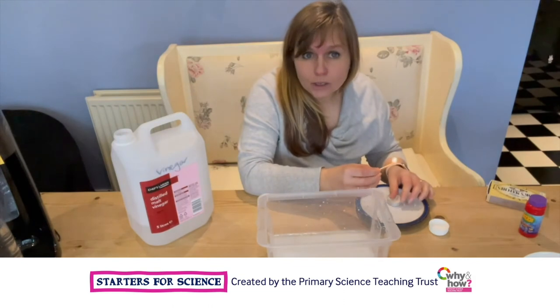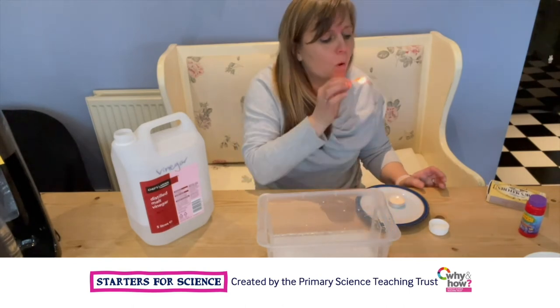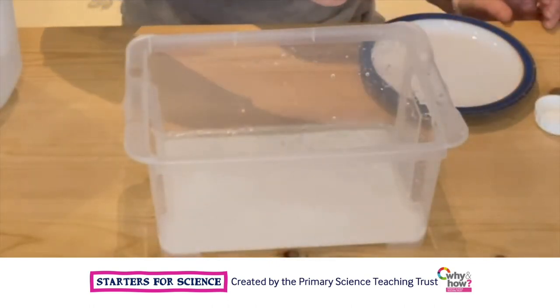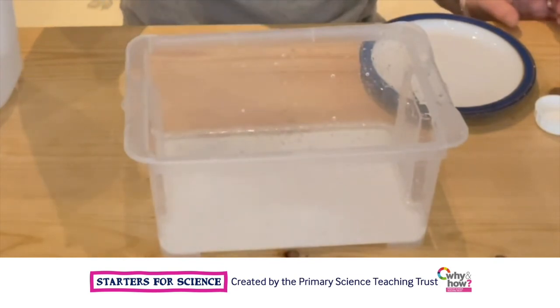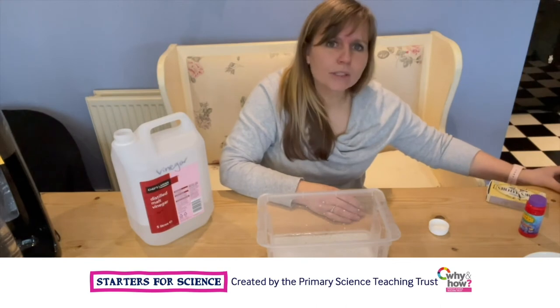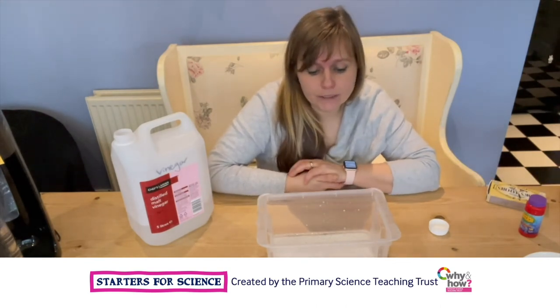Now, this isn't something you can do on your own at home. You need an adult if you're going to work with a candle and matches. I can show you, it's safe on film. You ready? It's my lit candle. And it's gone out. Isn't that interesting? Carbon dioxide puts out fires. They use it in fire extinguishers for that very reason.